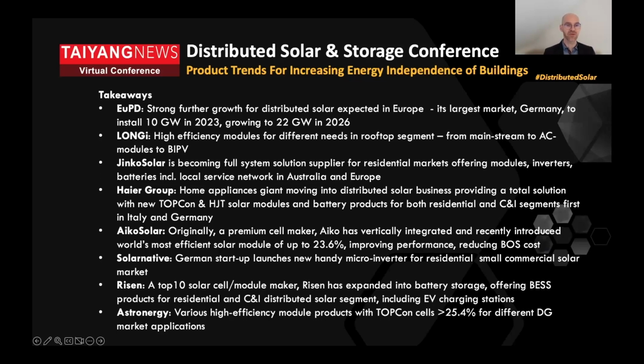We heard from AikoSolar, originally a premium cell maker, which is vertically integrating and has recently introduced the world's most efficient solar module, really bringing, I think, this whole efficiency contest to the next level, and not only offering a module beyond 23%. If you round it up, you can even go to 24% with a 23.66% module. The consequences, of course, are improving performance and reducing BOS cost.